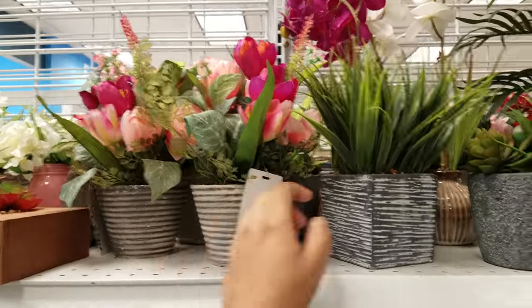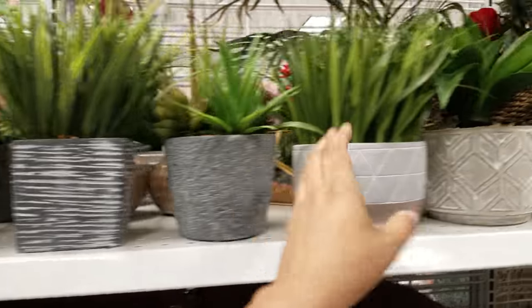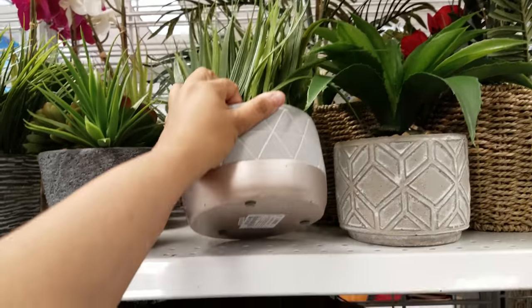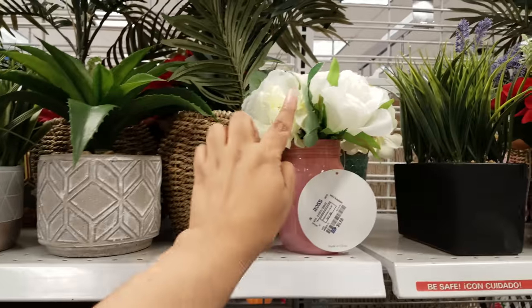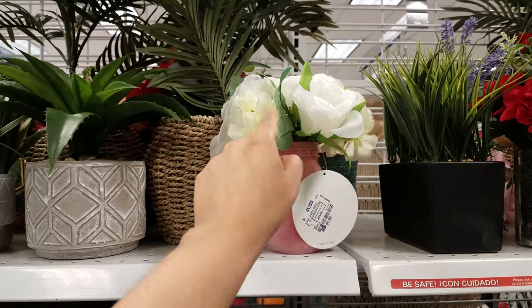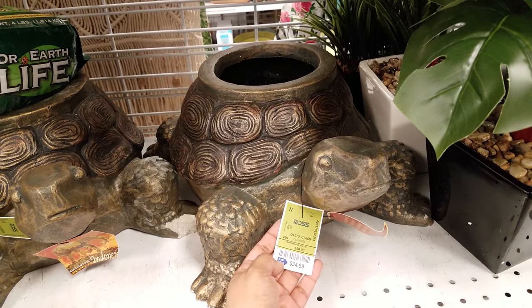10. Let's see how much these fake ones are. 7. Here's another one. Let's see. 10. I think they're probably all about 10. This is 7. Has like a little mason jar in that. They do have this really cute potting turtle here, tortoise.